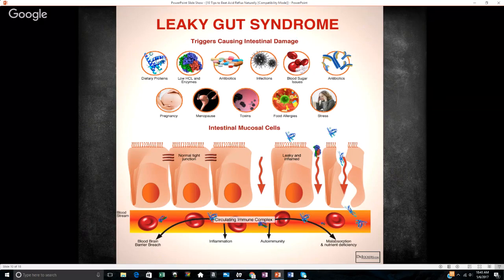And what happens now? Large undigested protein molecules are going to cross through the gut into the bloodstream. The body is going to say, oh my gosh, this should not be in my blood. This is a large protein, it could be a bacteria, it could be something that's going to kill me. So I need to create an immune response.